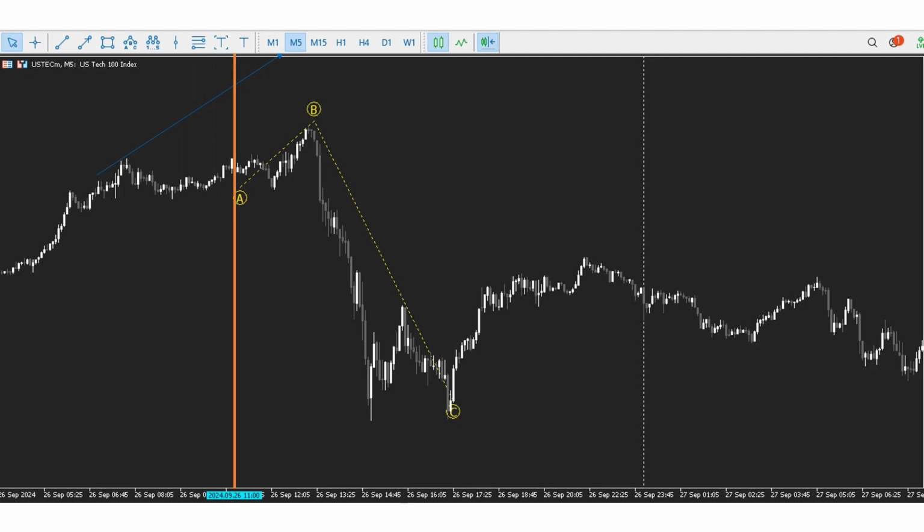Now, as we discussed earlier, my local time is GMT +2, which is 2 hours ahead of MetaTrader's GMT +0. So for me, that means drawing the line at 11 o'clock on the platform, which is equal to 1 p.m. local time. Make sure you adjust for your own time zone too. Trust me, this step is key for getting the strategy right.